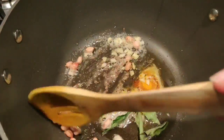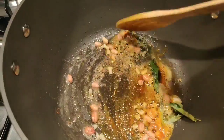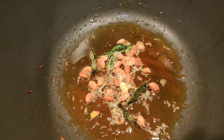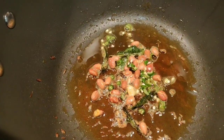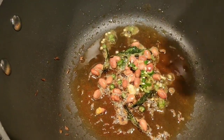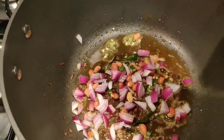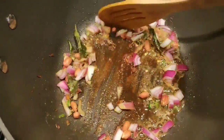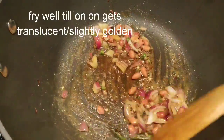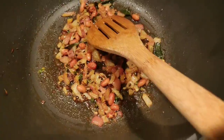Fry well till peanuts become golden brown. So now peanuts are fried very well. I'm going to add green chilli and onions. Fry well till onions turn translucent. The onions are fried very well.